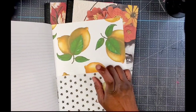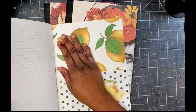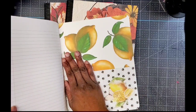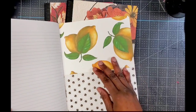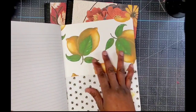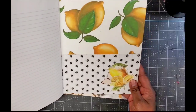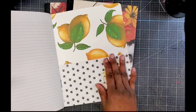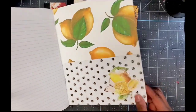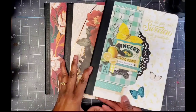And this page does not come from the Simple Stories paper. I had bought a digital lemon paper pack from Creative Fabrica, and I had printed it and then put it aside, didn't use it. And so I remembered it and thought, oh, I'll just stick that in there. But now I'm not sure I like it. So we'll see. And then this is cut apart paper from the 6x6, and then that's the back. So that is the start of that one.